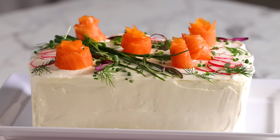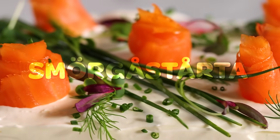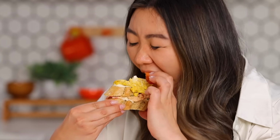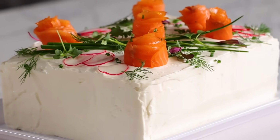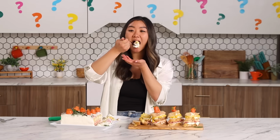This cake is a Swedish sandwich cake, also known as a smorgastorta. I mean, it's beautiful. I think I obviously did a different version. I'm gonna try mine first. Tastes like brunch, filled with flavor, very umami, a little too tall. All right, I'm gonna try smorgastorta now. The layers are kinda what I did. Cheers.